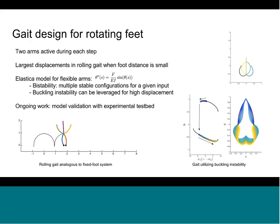Here's a gait design for rotating feet. And indeed, what this slide shows is the additional level of modeling that occurs if we start to think about these elastic leg structures as having dynamics. Because if they have dynamics, then we can employ tools from continuum mechanics to relate the forces and moments on the structure to the curvature. And when we do that, what Will observed is that we uncover a fast timescale process that might be particularly useful for an otherwise slow, squishy robot. And that is a buckling instability.